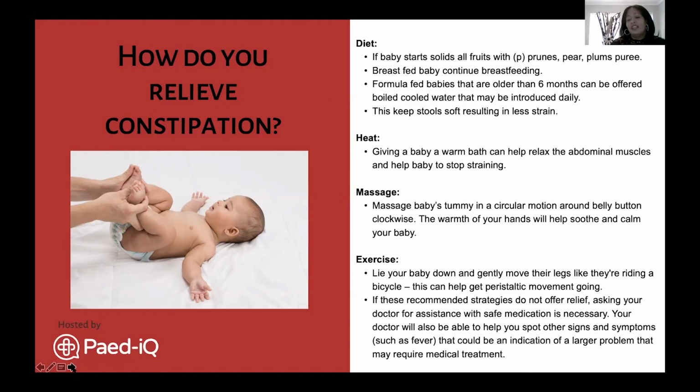So the recommended strategies I offered are what we try and use, and hopefully it works, and we're hoping this is our first line and our last line of defense. However, a doctor can also prescribe some safe medication if your baby has really severe constipation, and it's really bleeding every time a poo passes, it's discomfort, and none of our strategies work. Doctor can prescribe something that's meant for babies, and it may be helpful to take baby if you spot other signs and symptoms, such as a fever. That could be an indication of a larger problem that may require medical treatment.